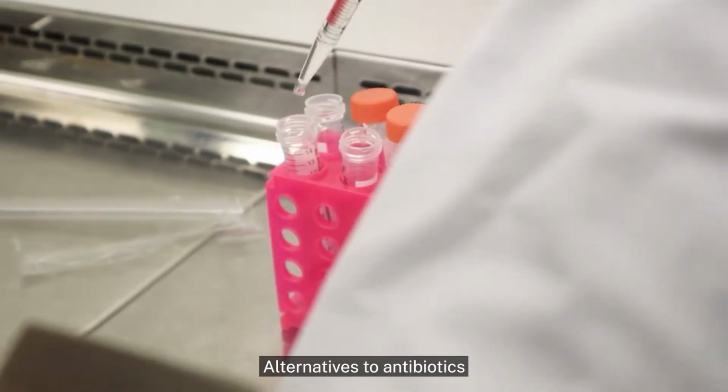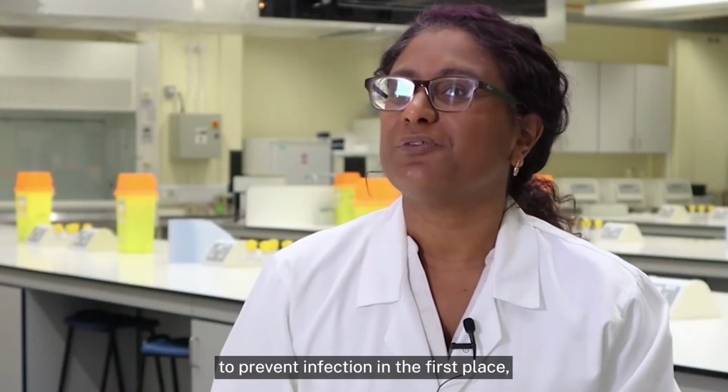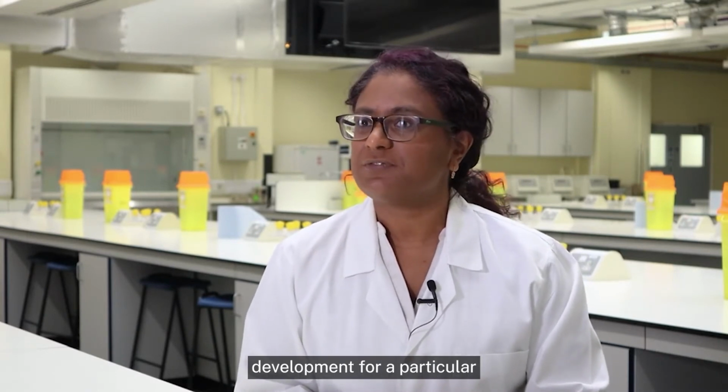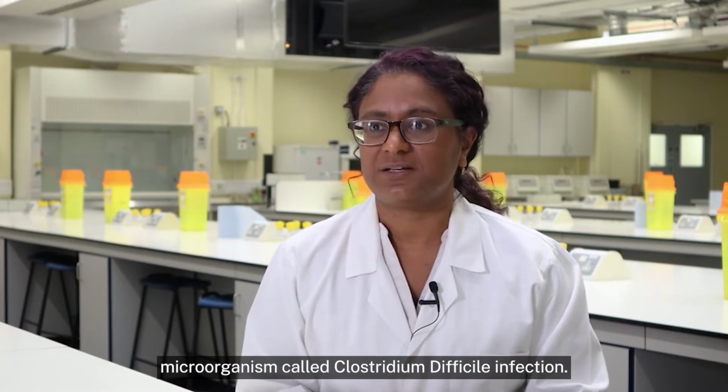Alternatives to antibiotics are urgently required. Another strategy would of course be to prevent infection in the first place, such as through vaccine development. At Royal Holloway, we have researchers who are working on vaccine development for a particular microorganism called Clostridium difficile infection.